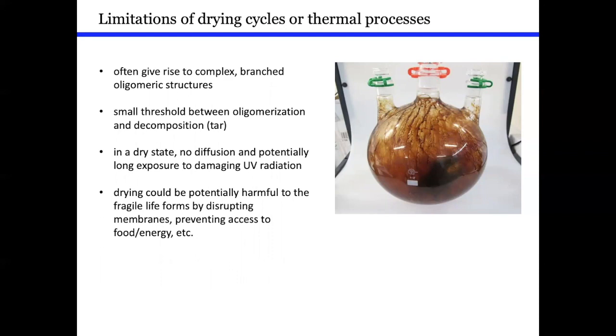And the limitations of these I've listed on this slide. These reactions can give rise to complex branch structures. There's a low threshold between forming product oligomers and their decomposition. And then more generally, in a dry state, there could be issues with poor diffusion, potentially long exposure to damaging radiation, and drying processes are potentially harmful to life forms that may have arisen due to disruption of membranes or preventing access to food or energy sources.